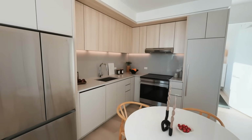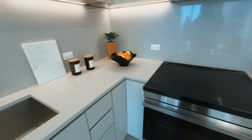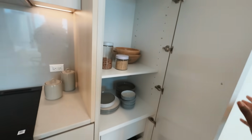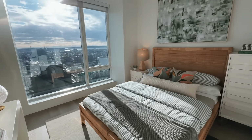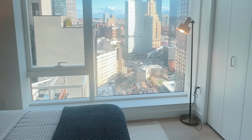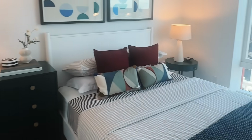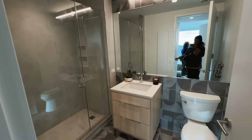The kitchen was also really nice. I love the minimal design of the kitchen, even though I was not a big fan of the induction stovetop, but you could tell that there was a lot of storage in this kitchen. Then we moved on to the bedrooms, and both bedrooms were very spacious. In the primary bedroom, you could actually fit a king mattress, which I really was shocked to see, and that's very rare in New York City. The closets were also huge, and the bathrooms were also very spacious.